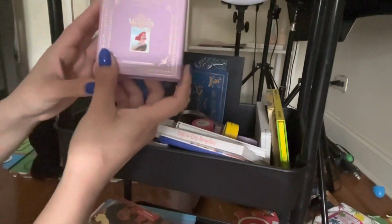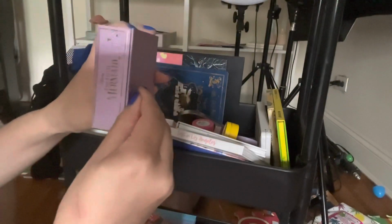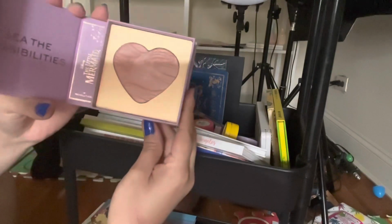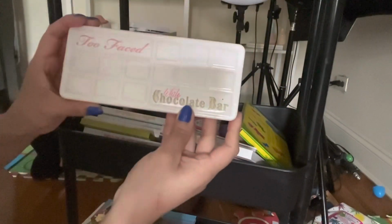It's been a while. Also, this one I was gonna throw out, but I decided finally to keep it because I think it's very pretty and I love this highlighter. It's like a pink highlighter. It's not my favorite highlighter color that I like to use, but I can still use it and play with it.